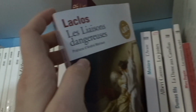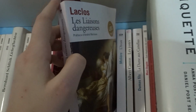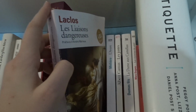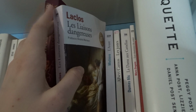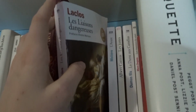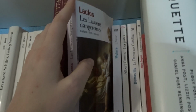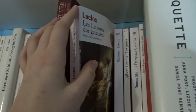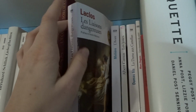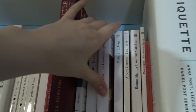So then we got Les Liaisons dangereuses. I really enjoyed that one. A bit controversial, I assume, when it came out in France. It's comprised of letters, and a lot of people thought those letters were real, that actual people wrote them, and the author also makes them believe that. They were really controversial letters, and I understand that society freaked out a bit.